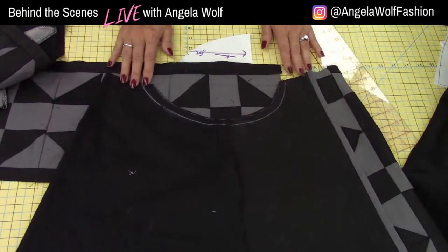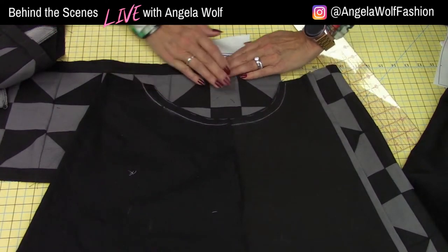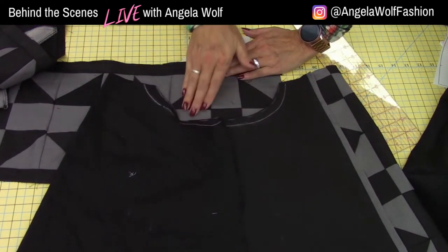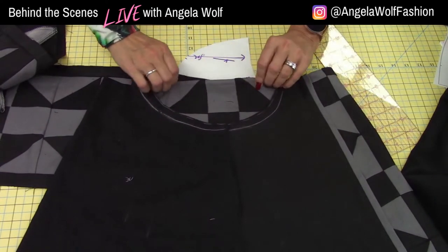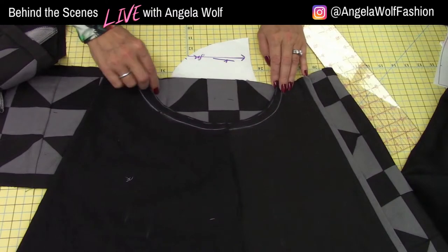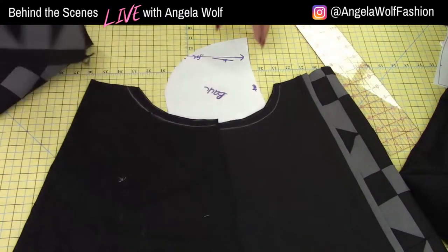That's kind of cool. So that would be my side panel. And this is where I could put my hand in my pocket, or maybe just have a little bit of a back pocket too. I don't know what I'd use it for. And that would be that side seam. So I need to do a few more things before I decide, before I cut that out.